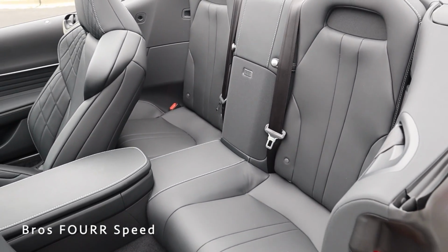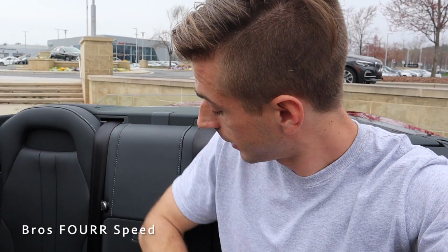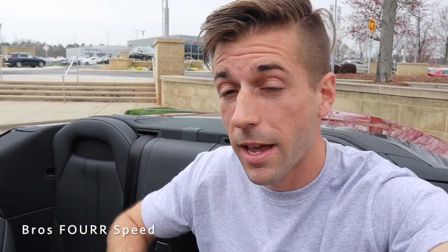So if you do need these back seats for whatever reason, you have them. It is a little bit tight, of course, so hopefully you can have the roof down when you're in the back seats here. But they're very nice, finished off in leather, just like the front seats, and we even have a speaker right in the middle. So if you do need to use the back seats in your LC500, you have the option to do that, or use these for more storage space.